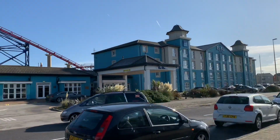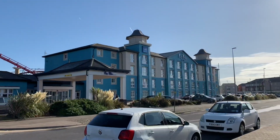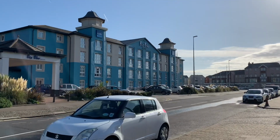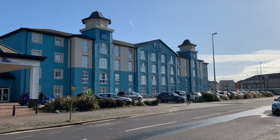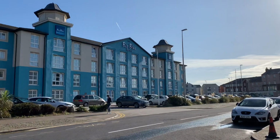So what's this road called? I'm useless at road names. If you know what this road's called, just drop it in the comments below. I should have looked, shouldn't I, on that corner. That's if there's a road name on.